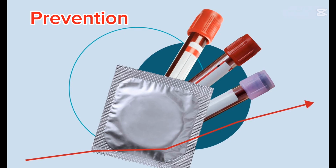Syphilis can be prevented, and the most effective way to prevent it is by practicing safe sex, especially using condoms or dental dams during sexual activity, and also regular STI testing, especially for sexually active individuals and for those with multiple sexual partners. So it is crucial to test and to use protective measures. Yeah, so this condition is preventable and treatable, but its long-term effects can be devastating if not addressed early.